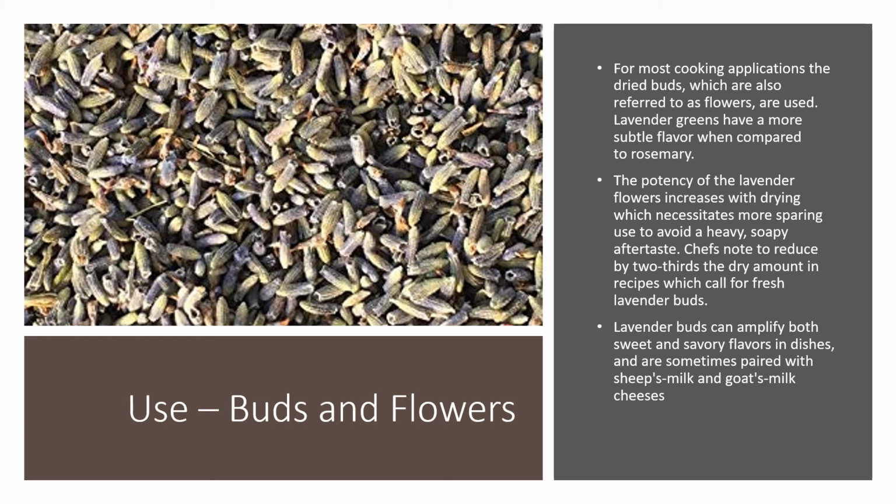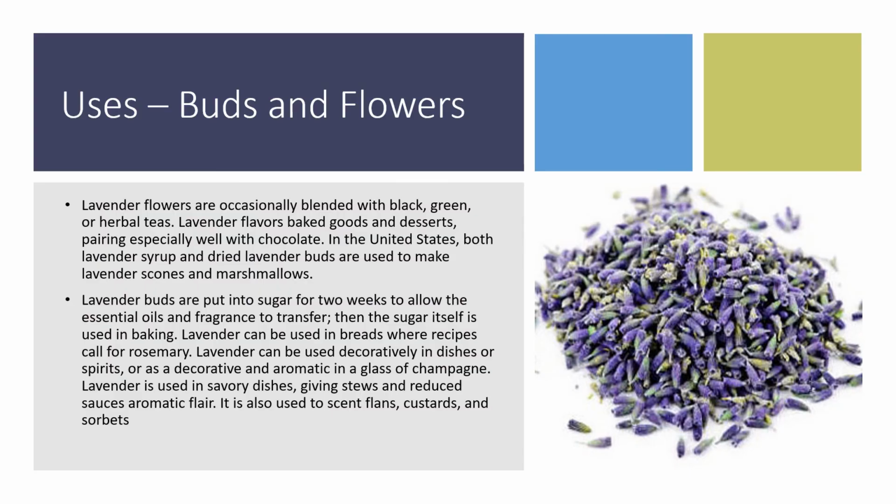Lavender buds can amplify both sweet and savory flavors in dishes and are sometimes paired with sheep's milk and goat's milk cheeses. Lavender flowers are occasionally blended with black, green, and herbal teas as well. Lavender flavors baked goods and desserts, pairing especially well with chocolate. In the United States, both lavender syrup and dried lavender buds are used to make lavender scones and even marshmallows. Lavender buds are put into sugar for 2 weeks to allow the essential oils and fragrance to transfer, making lavender sugar. Then the sugar itself is used in baking, and that imparts the lavender flavor.